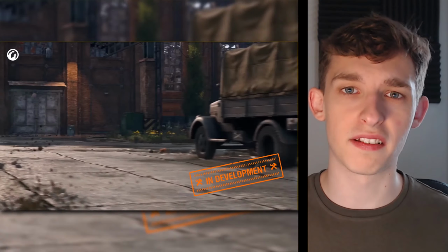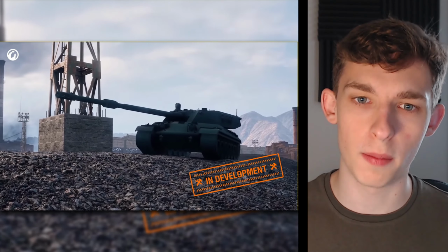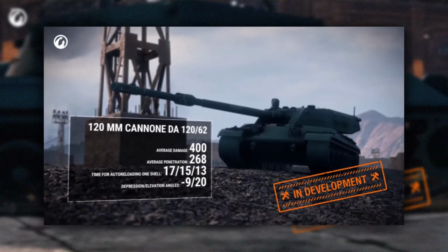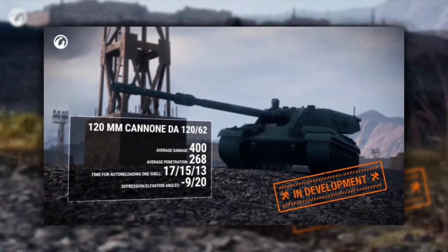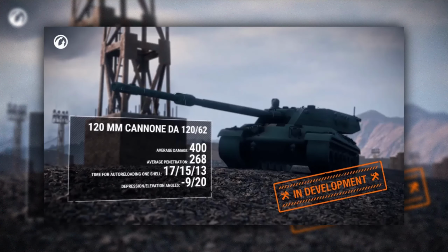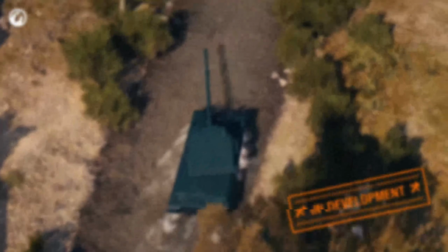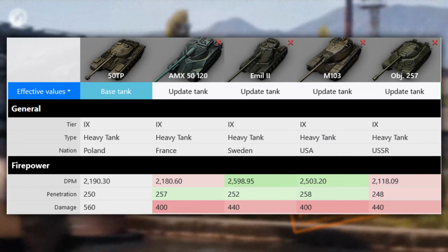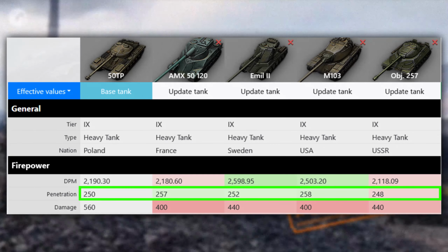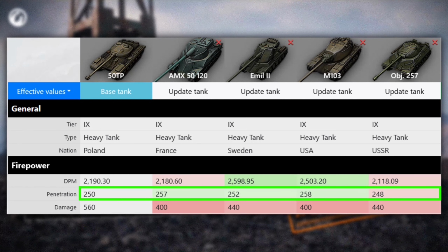This tank is very similar to the likes of the WZ-111-5A and the IS-7, mainly because of the good high speed, frontal hull armor and very generous gun dynamic. The C50, however, does have a 120mm auto reloading gun that sets it apart. This is the 120mm Canon da 120-62, which has average damage of 400 and average penetration of 268. When we're talking about tanks in comparison, the penetration is really good, being that 268 penetration gives you leverage above the Polish 50 TP with its 250, the AMX 50-120 with its 257, the ML2 with its 252, the M103 with its 257, and the Object 257 with its 248mm of penetration.